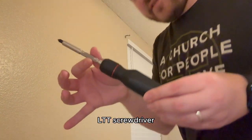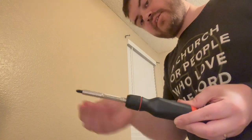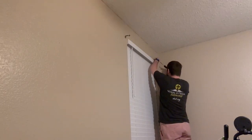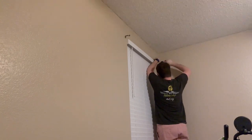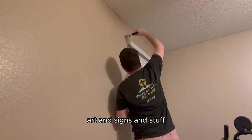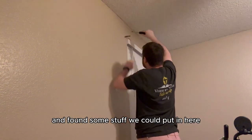LTT screwdriver. I went through our bucket of like art and science and stuff, and found some stuff we could put in here.